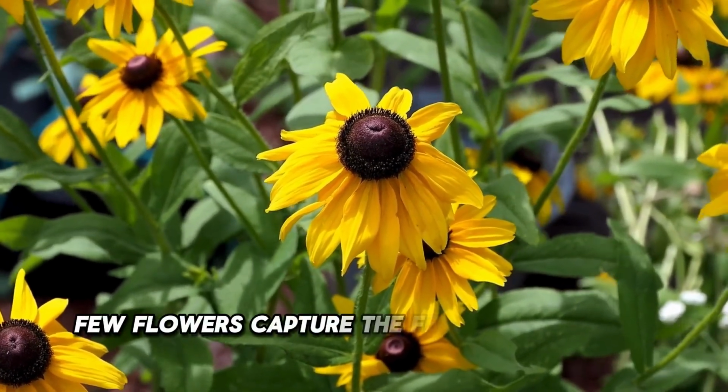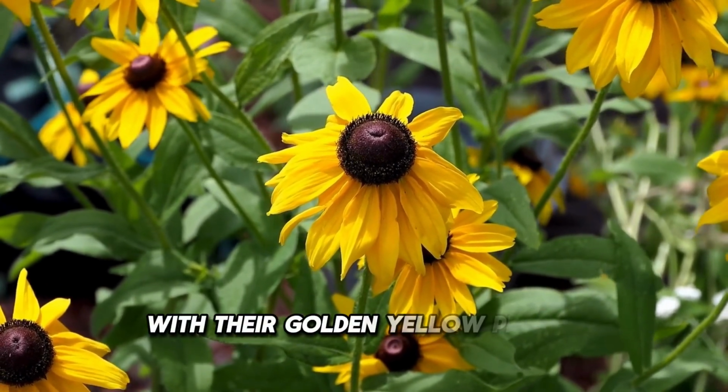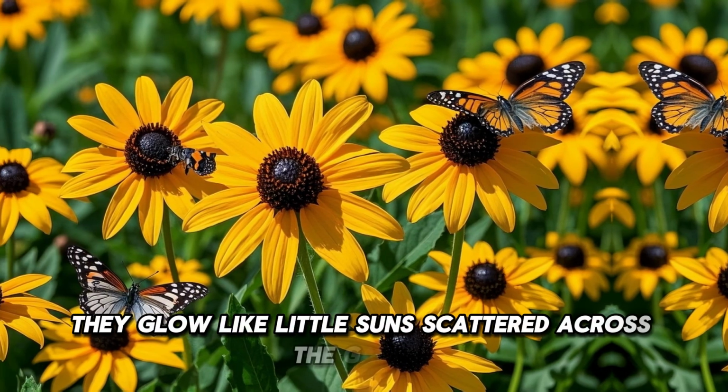2. Black-eyed Susans, Rudbeckia. Few flowers capture the feeling of summer joy quite like black-eyed Susans. With their golden yellow petals surrounding a deep, dark center, they glow like little suns scattered across the garden.